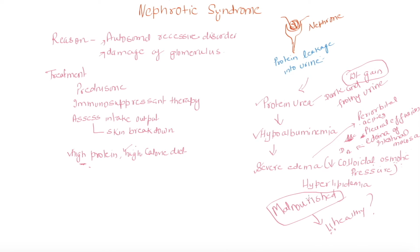These babies are very malnourished, right? But they look like they are healthy because their whole body is edematous. So never get confused. The other symptoms, other than proteinuria, hypoalbuminemia and severe edema, they will also have hyperlipidemia. We don't know the reason for that, but this baby will have this symptom.